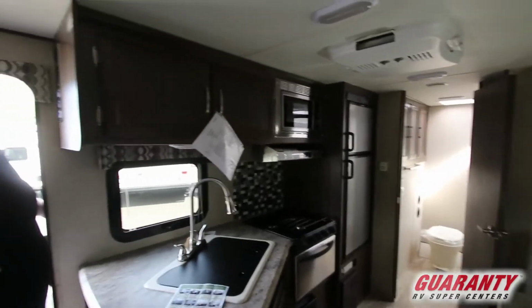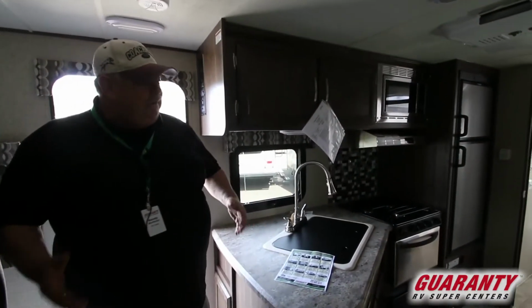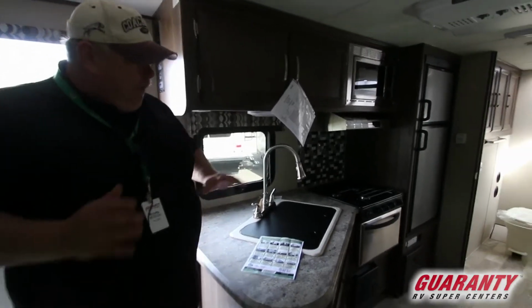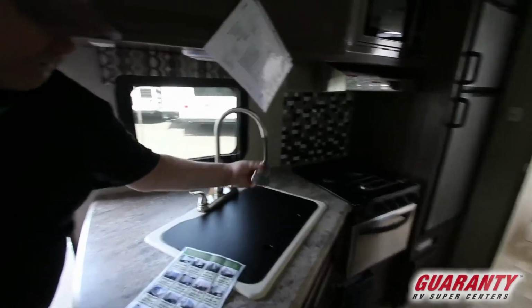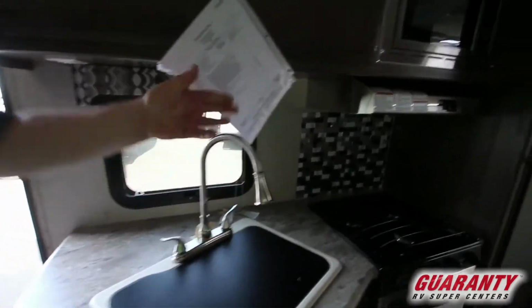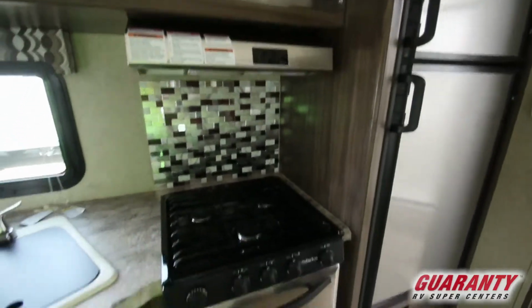This trailer's a 21-foot box, it's a 24-footer. But it's a nicely appointed layout. It's got a nice kitchen countertop, some good prep, super nice faucets, stainless package in the appliances, which is the refrigerator, microwave, hood combo.